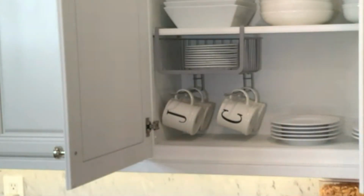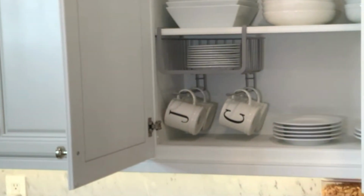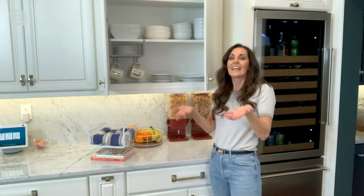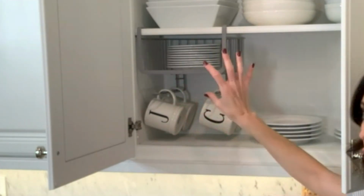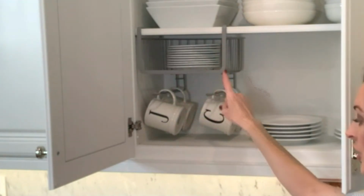I mean, how am I going to keep stacking? I have like 24 plates stacked on top of each other, and there's no way I can get the bottom plate. You know what I mean? But now you're going to be able to split it up. Absolutely. So I'm really able to utilize all of that vertical storage, all of that open space, efficiently with just this one unit.